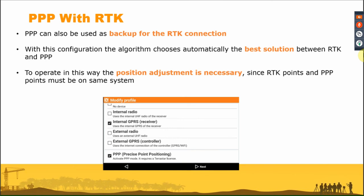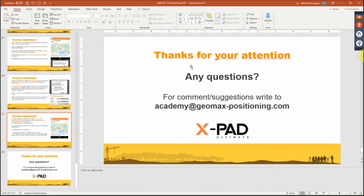Yes, sorry for the cost. Unfortunately, as technical support, I don't have the cost of the TerraStar service, but you can write directly to us, and we will put you in contact with the local dealers to receive all the information. Of course, if you are already a GeoMax customer, we also have the possibility to create a sort of demo, which allows you to test this solution, but only with the Zenith40 receiver and using Survey Ultimate.